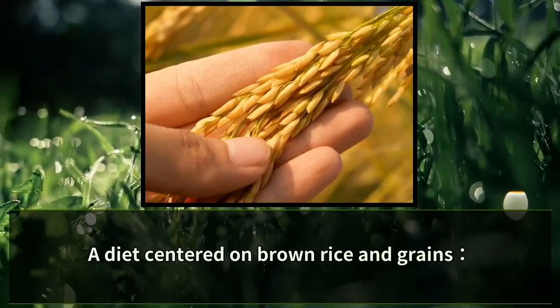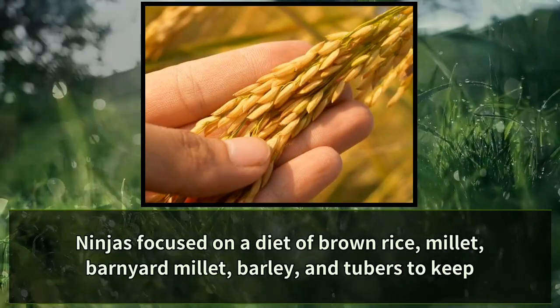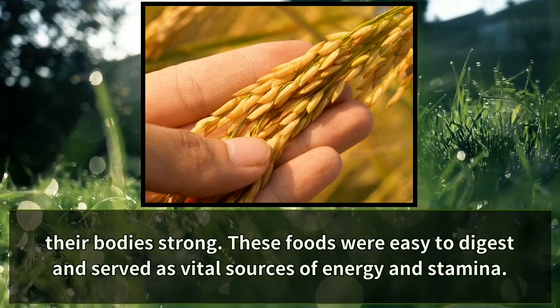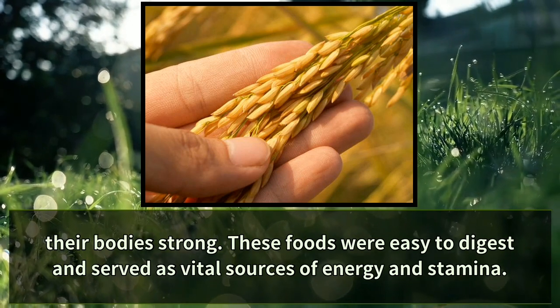A diet centered on brown rice and grains. Ninjas focused on a diet of brown rice, millet, barnyard millet, barley, and tubers to keep their bodies strong. These foods were easy to digest and served as vital sources of energy and stamina.